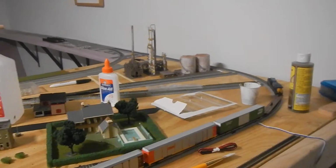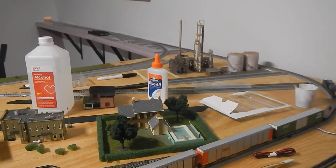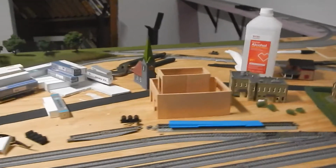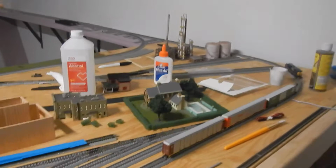But also on the LCL, you might see other things. I've seen in real life Kansas City Southern, I've seen CSX. Norfolk Southern has a couple of yards in Louisville, Kentucky, and so you'll see some of them on there. And so it's a project.